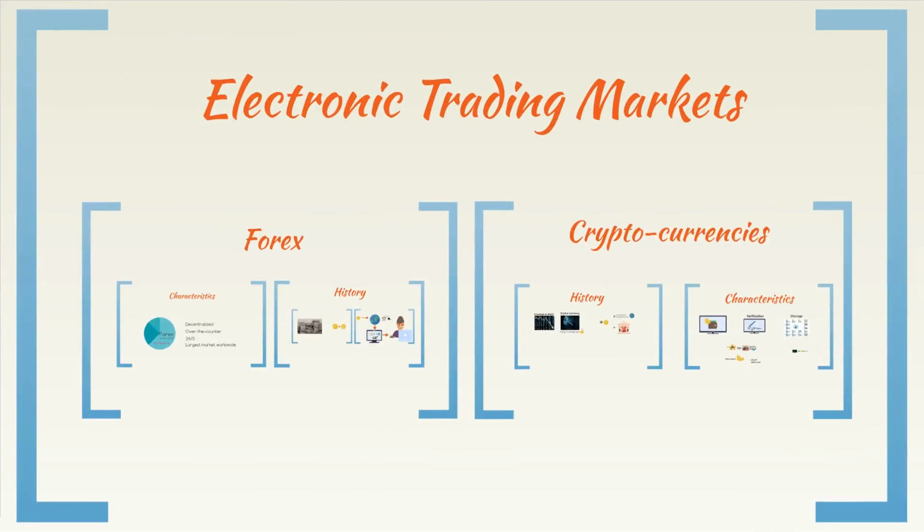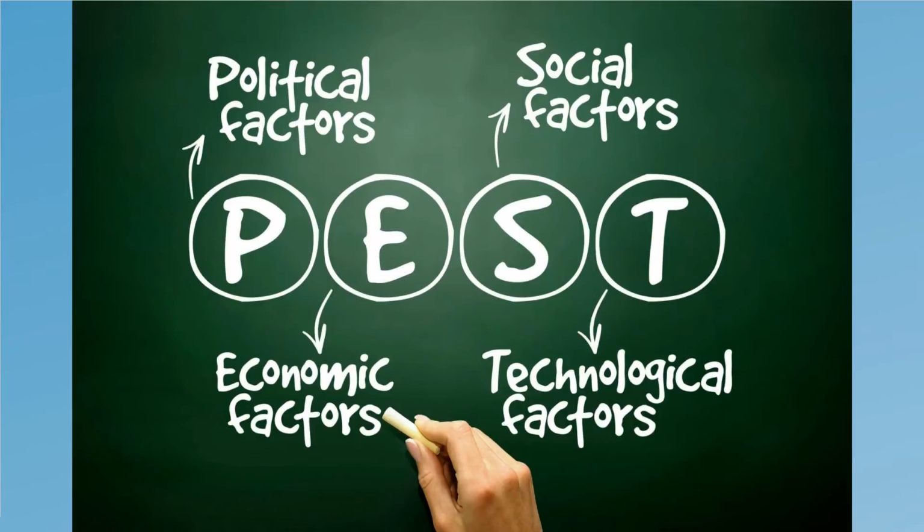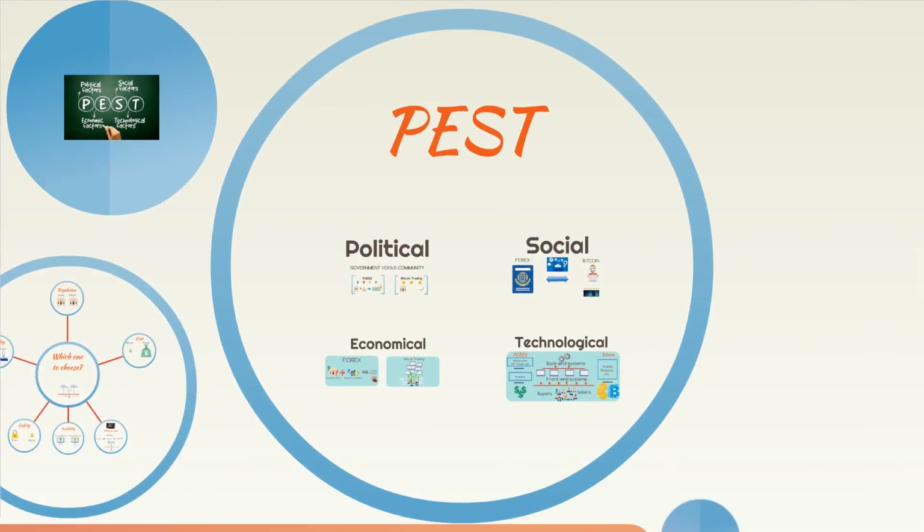Now that you have a better understanding of what our two technologies are and how they form a specific category of electronic markets, we will step back for a moment. Our past analysis should help you understand the environments in which these two electronic markets evolve. Let's start with the political environment.